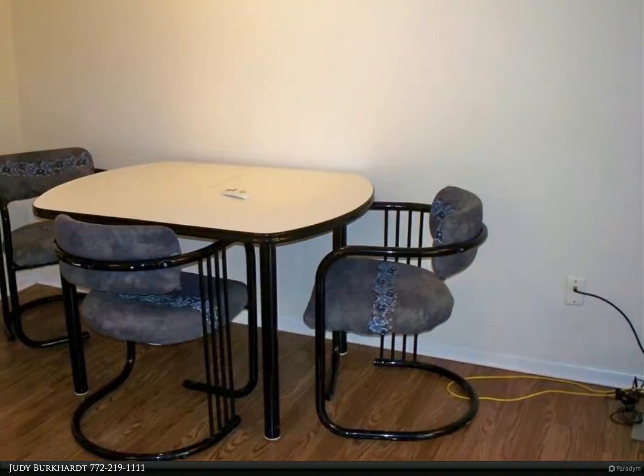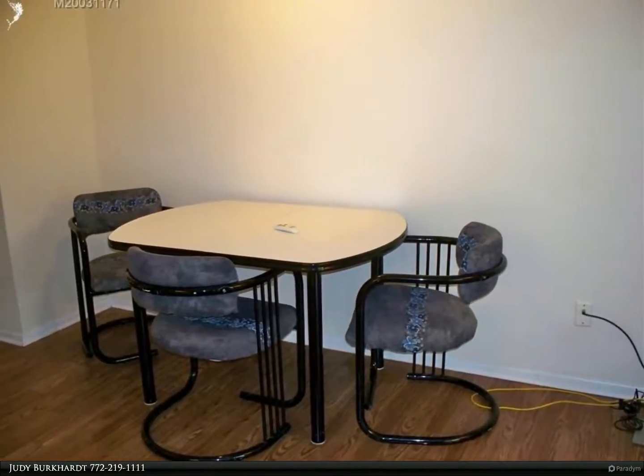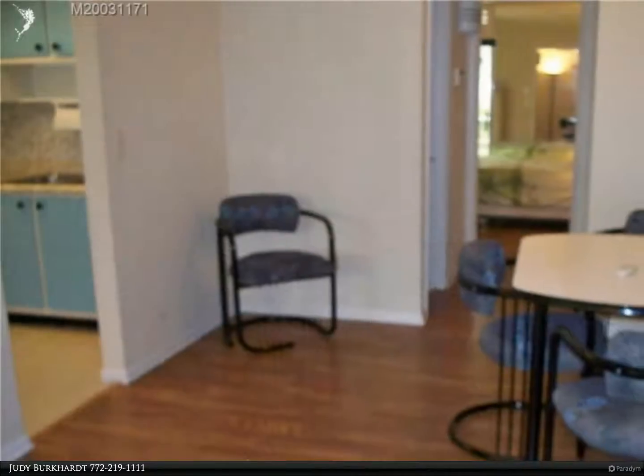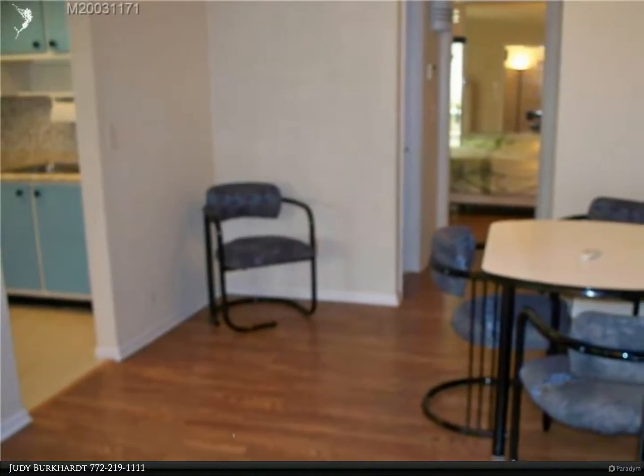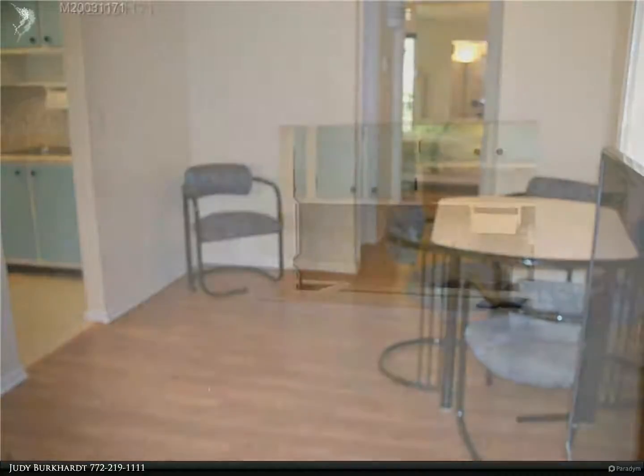AC compressor installed in 2013. The unit is being sold partially furnished with TV. Metal shutters for front window. Close to laundry room with washer/dryer and utility sink, separate storage unit too.